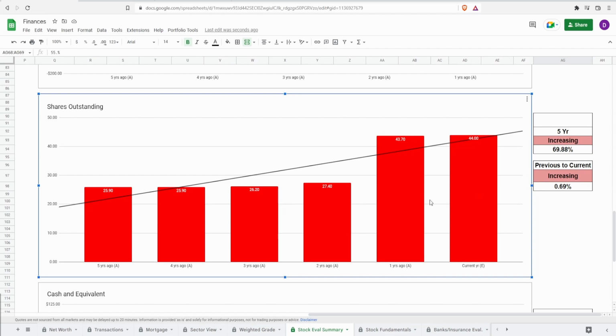As you can see right here, it's actually fairly surprising. From 5 years ago, guys, they were at $25.9 million to today at $44 million. That's a massive increase over the 5 years of almost 70%. And from the previous year to the current year, looking at 1 year ago, 43.7 million shares to today, as I said, 44 million shares. This is an increase of almost 0.7%.